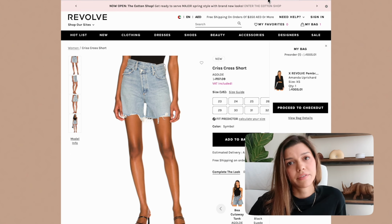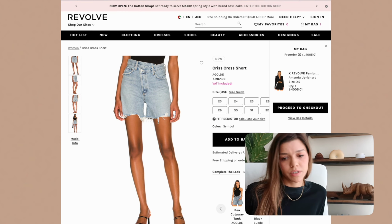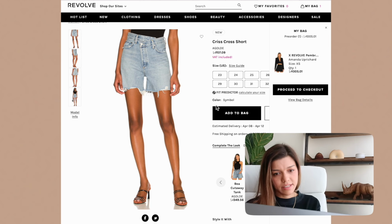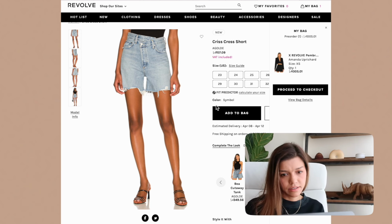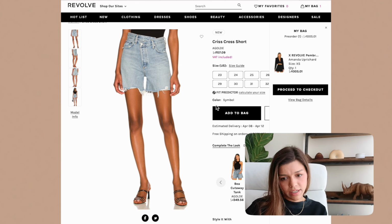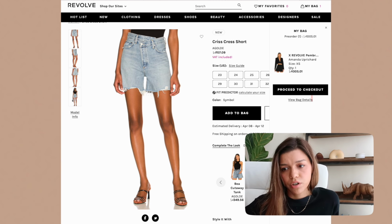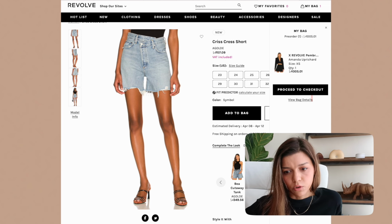Here we have the more premium shorts at Revolve. This one is gold. It has a bit of twisted detail here at the waist, which is fun for the evening. It reminds me slightly of the Alexander Wang a few seasons ago. I'm not sure if I really want the twisted detail. I'll probably opt for the normal one without it.